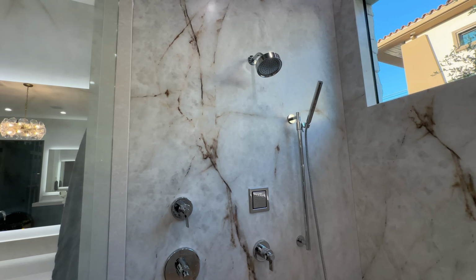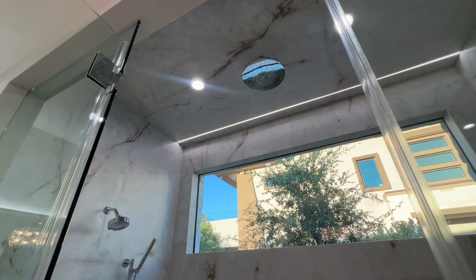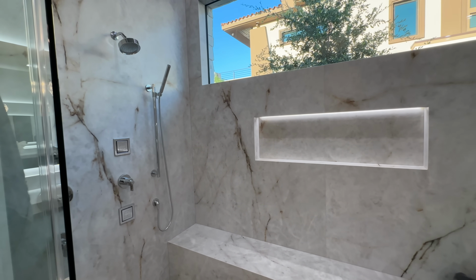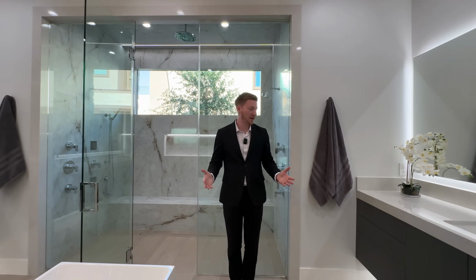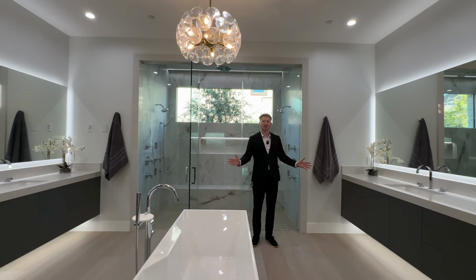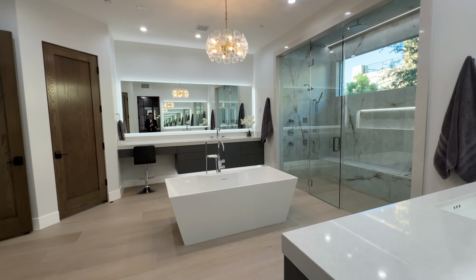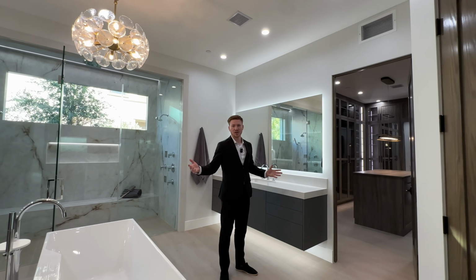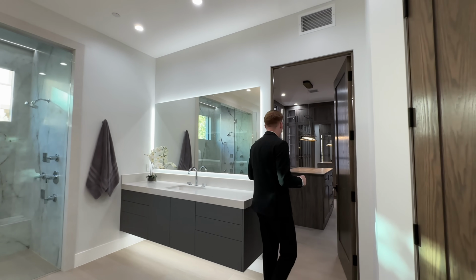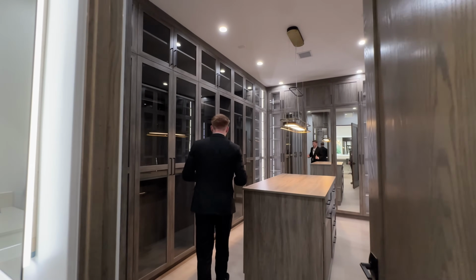Now you'll have 4 body jets, a hose attachment, a waterfall above, and then that cutout on the back with your ambient lighting, and of course a window to bring in some additional lighting. Dual vanities, you'll see the same space gray material that we saw in the kitchen, light fixture above, and then you also have these mirrors to the left and right with that lighting built in. At the end of this bathroom is the walk-in closet, which I think they did quite well.